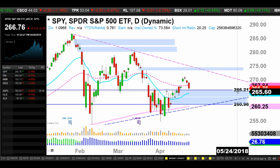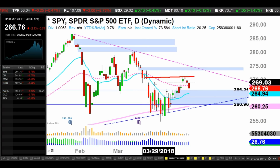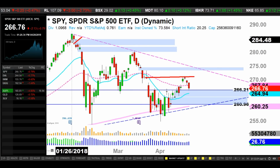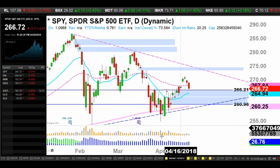Again, let's take it on a day-by-day, week-by-week basis. But I think it's a good sign that this gap has been filled. At least we killed one side of downside pressure, and we've got three more gaps to go for the bulls.